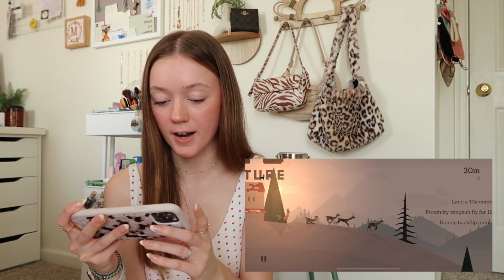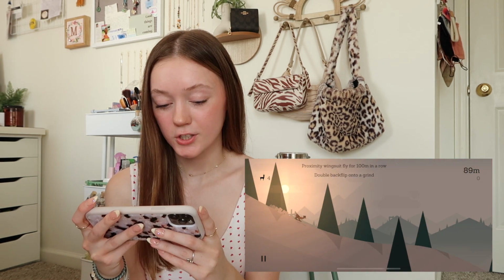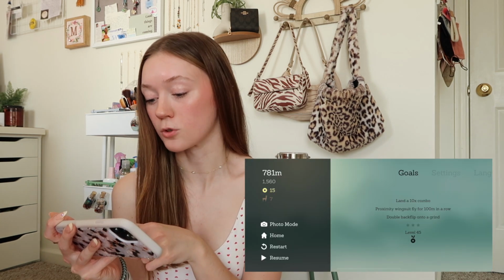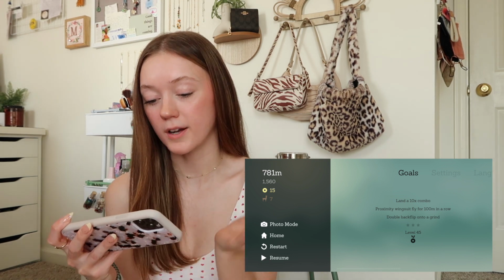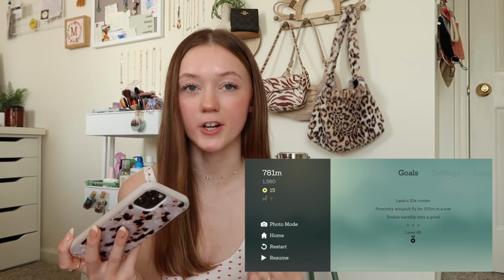I really like it. And then the last game is called Alto's Adventure. It's kind of like that Dune game that I first showed you guys. You're basically just a snowboarder. You're usually not a llama. I just unlocked this character though. I'm on level 45, and these are different goals that you have to complete. So you get new goals with each level that you reach, but you collect llamas as you go. You can do tricks and stuff like that. It gets super complicated once you play it for a while. So that's it for games.